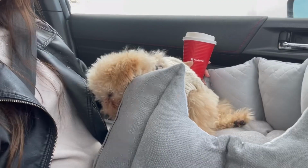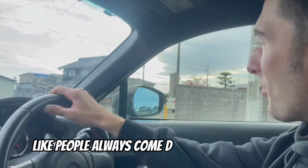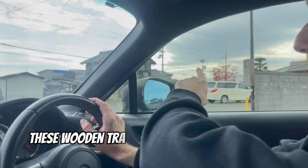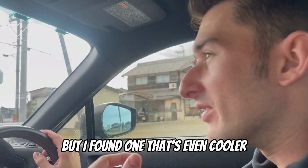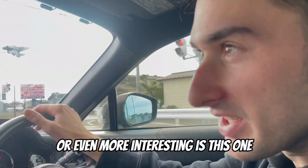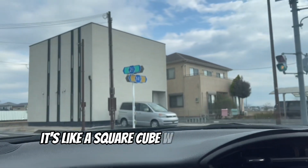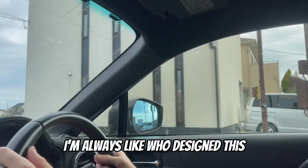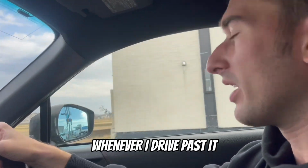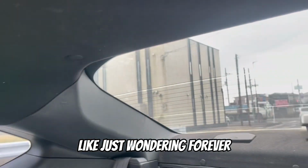You know who made it. People always come to Japan and see these wooden traditional houses and think it's all super cool, but I found one that's even more interesting, this one. Check out the lack of windows on this thing. It's like a square cube with tiny slits. I'm always like, who designed this? Whenever I drive past it, every day on my way to the yard, I'm just wondering forever.